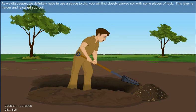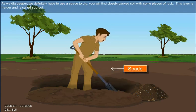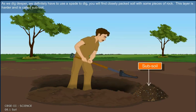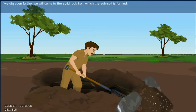As we dig deeper, we definitely have to use a spade to dig. You will find closely packed soil with some pieces of rock. This layer is harder and is called subsoil. If we dig even further, we will come to the solid rock from which the subsoil is formed.